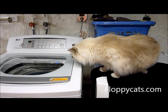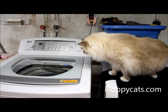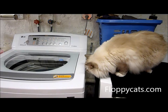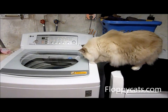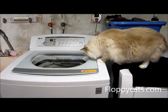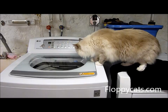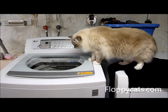What's it doing, Chickadoo? What's that? What's it doing in there? One of the hard things about videotaping your cats, a lot of times, is it's like a catch-22. You want to get it on film so you can watch it again later, but you also want to enjoy the moment.